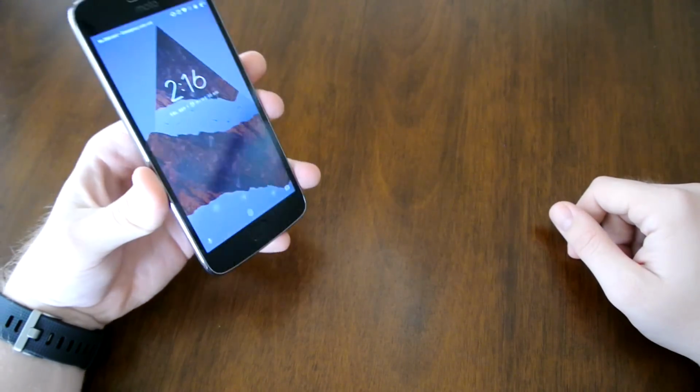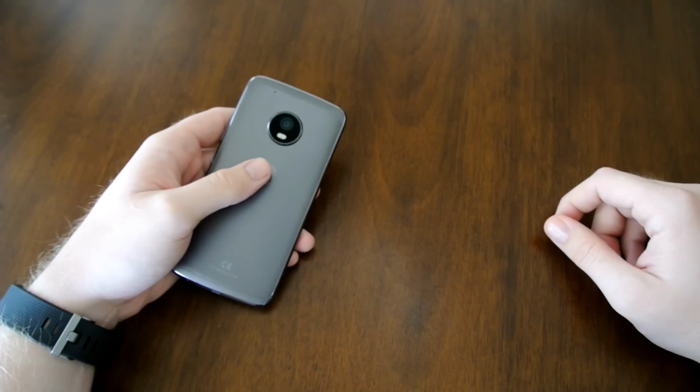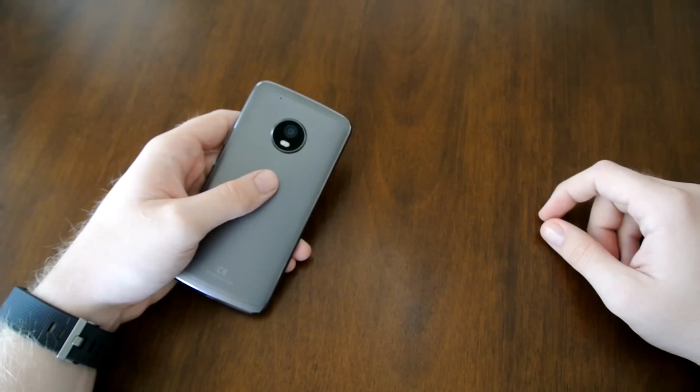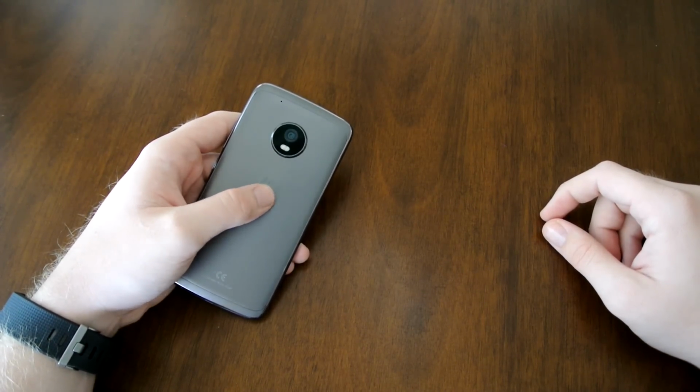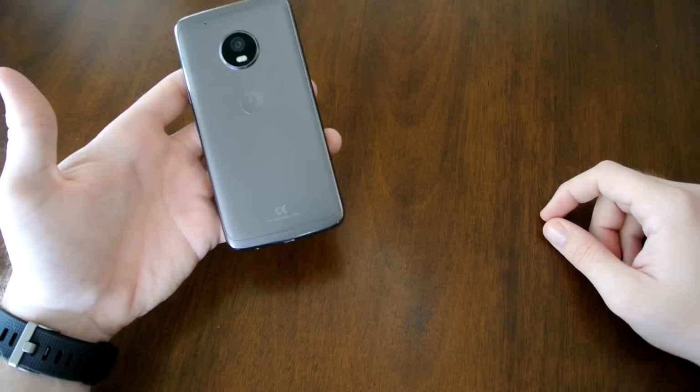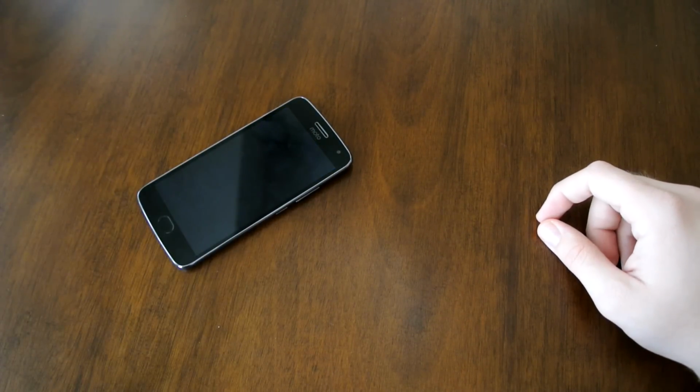Last con, this is a terrible camera. I guess you could get a shot you wanted to. Again, this is always a sticking point for budget phones. So if camera is a huge deal for you and you still need to stay budget, I would probably look elsewhere. You can find a lot of reviews that say that about this phone, not just me.